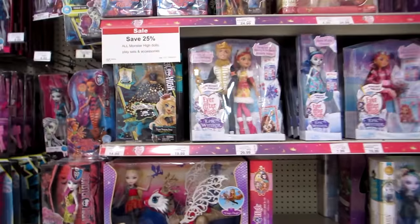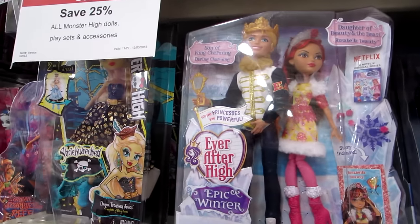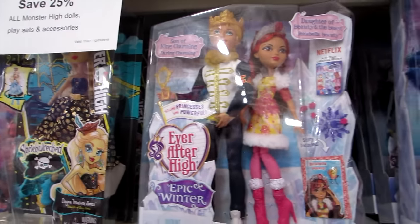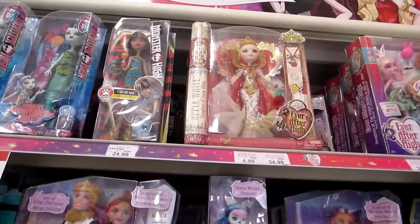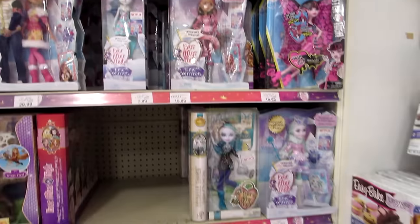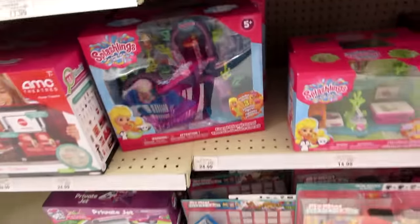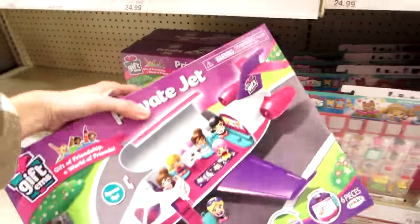And then here's some Ever After High. Oh, this is new. Rosabella Beauty and Darling... can't say it. Daring Charming. Oh, and look. Apple White. Daughter of Snow White up there. Gorgeous. They have Splash Things Wave 2. They have the playset. Oh, look, they have the private jet for the giftums. I'm going to get that with the exclusive boy pilot.